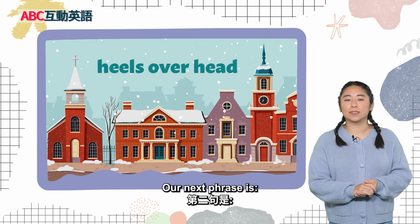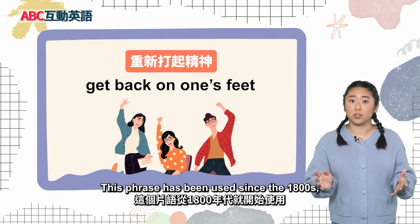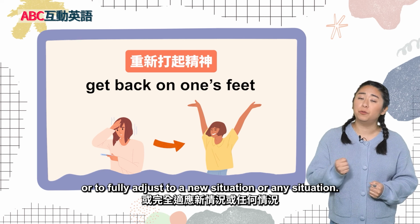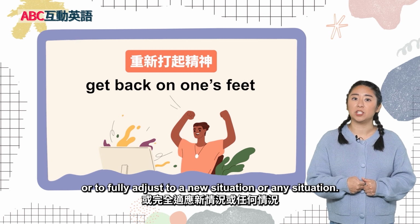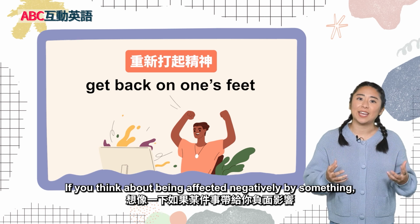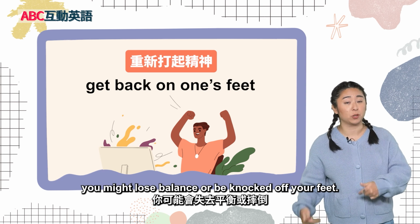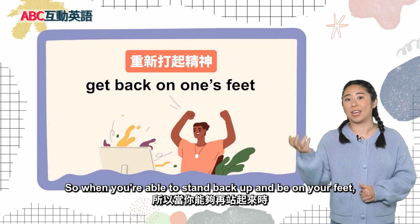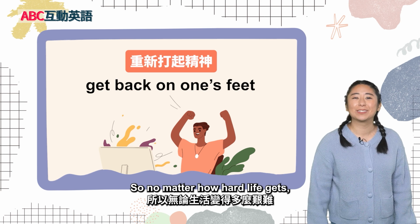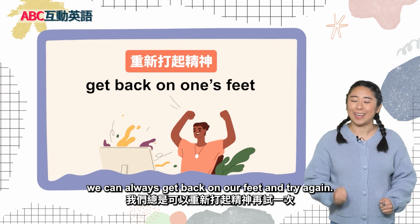Our next phrase is get back on one's feet. This phrase has been used since the 1800s, and it means to make a full recovery from an illness or to fully adjust to a new situation or any situation. If you think about being affected negatively by something, you might lose balance or be knocked off your feet. So when you're able to stand back up and be on your feet, that means you're able to do things again. So no matter how hard life gets, we can always get back on our feet and try again.